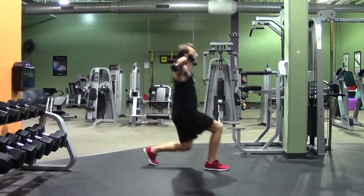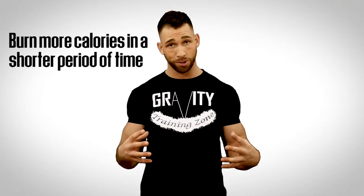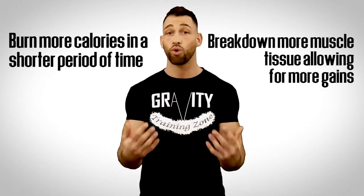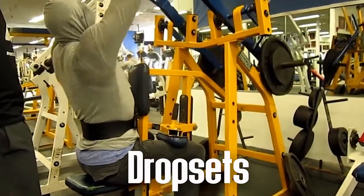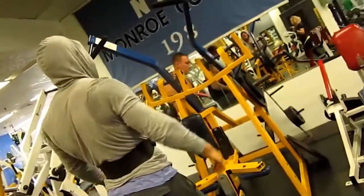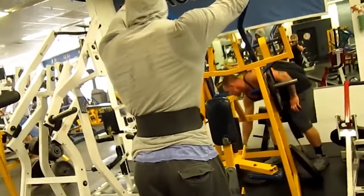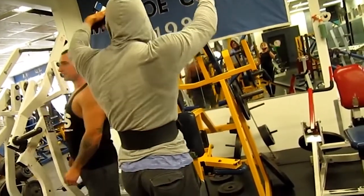Let's move on. The next training style will not only help you burn more calories in a shorter period of time, but it'll also help you break down more muscle tissue, allowing you for more gains. This training style is known as drop sets, which, to sum up, are pretty much you starting with a heavy weight load, performing it for a set amount of reps, then dropping the weight, and with no break, performing more reps. Drop sets might sound simple in theory, but I promise you they are not. Your muscles will be screaming and your heart will be pounding.